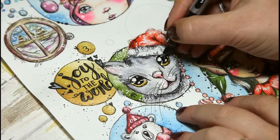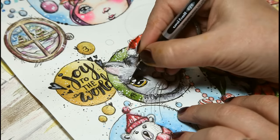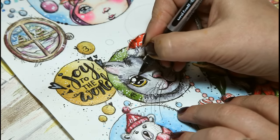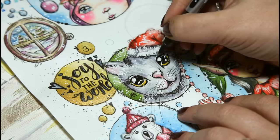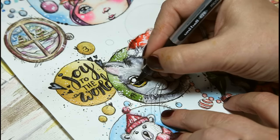She is our little Christmas kitty for December 19th. And I really like how she turned out. Kind of reminds me of our Moppy.